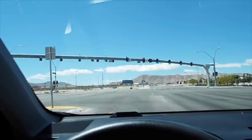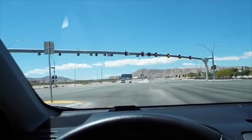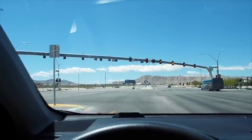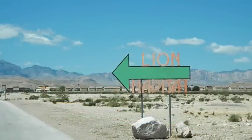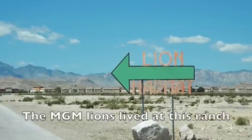I'm on St. Rose Parkway, headed toward the Lion Habitat Ranch, one of my favorite places. There are new residents there: a giraffe, the only one in Nevada, and lion cubs. When you see this sign, you are almost at the ranch and you will turn into the parking area.